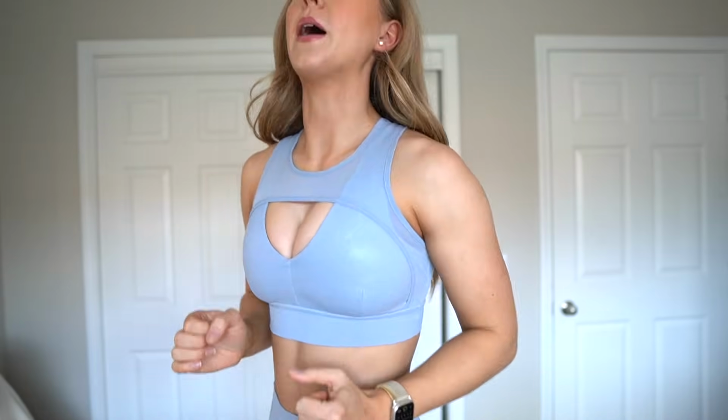But we do have a little bit of a mesh overlay, so this is built into the bra. It's not an additional top piece. Kind of gives a little keyhole effect. Overall coverage is about medium. We actually have really good side boob coverage, but there's quite the peekaboo here. Definitely more peekaboo than a candy wrap kind of thing, but I'm still actually really supported. I'd say medium to high support.